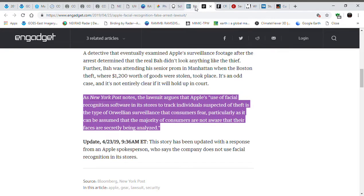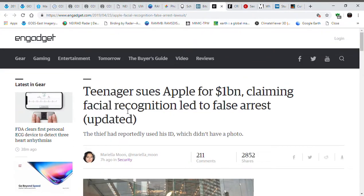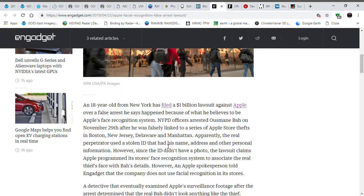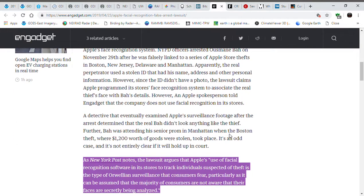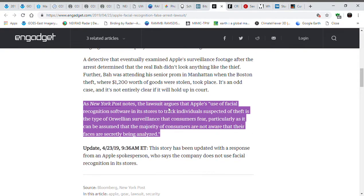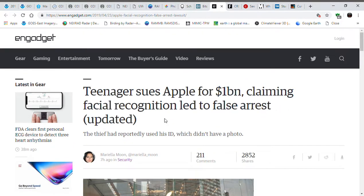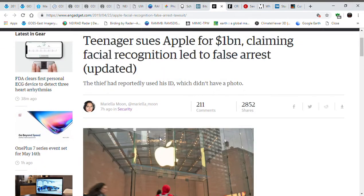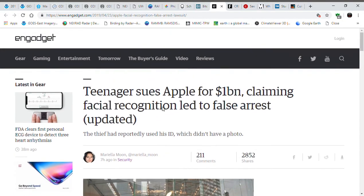Go ahead and close that. This one. Oh, this is a teenager who got wrongly accused of breaking in. Somebody used their identity and broke into a few Apple stores and stole a bunch of stuff. And this teenager is suing them. But Apple is denying that they have facial recognition set up in their stores. I'd like to see what this turns into.